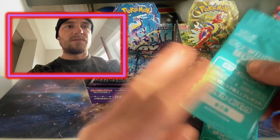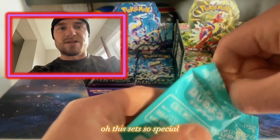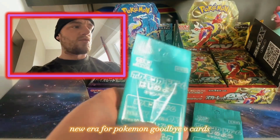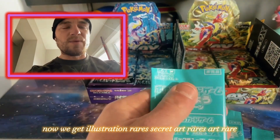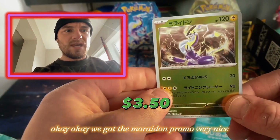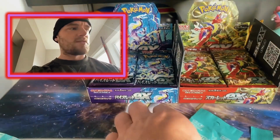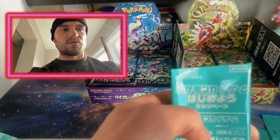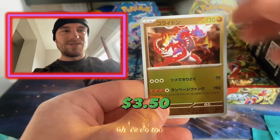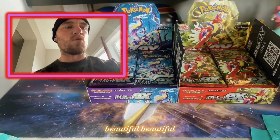Let's get down to these three. Oh, this set's so special. It's a new era for Pokemon. Another Arcanine. Goodbye V cards. Now we get illustration rares, secret art rares, art rare. Okay, we got the Miraidon promo. Very nice. Can we get the Koridon promo? Oh, we do too. Let's go, baby. Koridon and Miraidon promos. Beautiful.